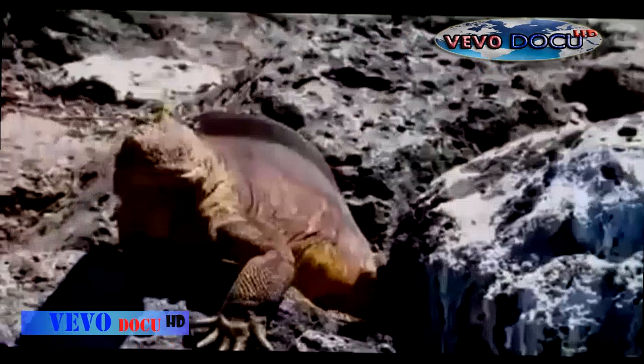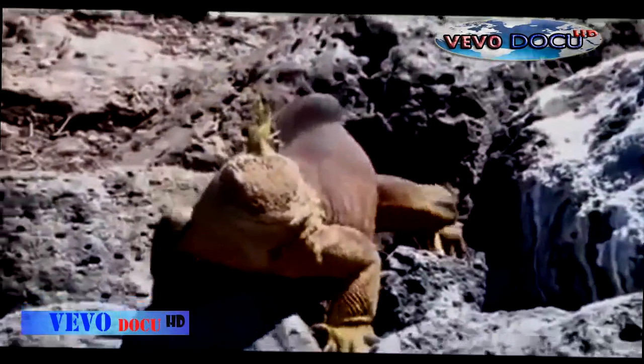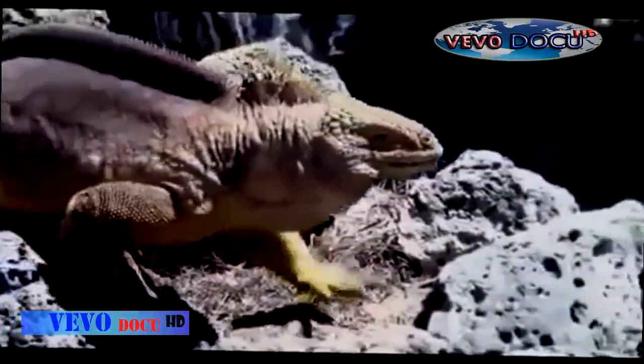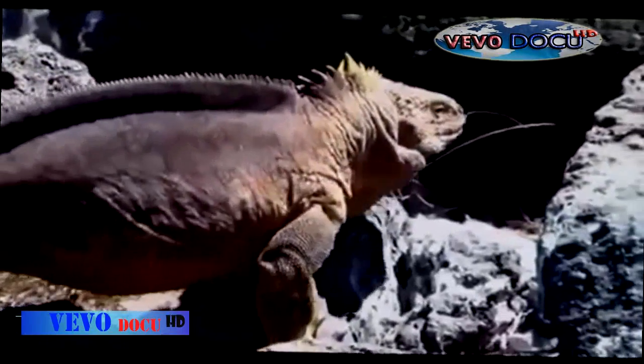Land iguana marks his territory by sitting on a rock in full view of everyone. That's his way of guarding the hole he has dug with his partner for her to lay her eggs.